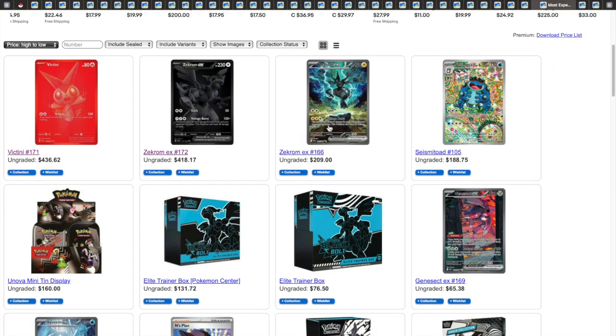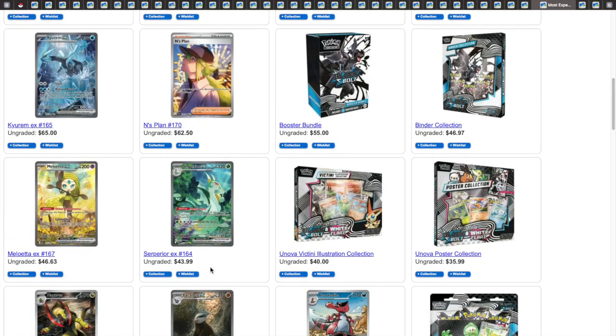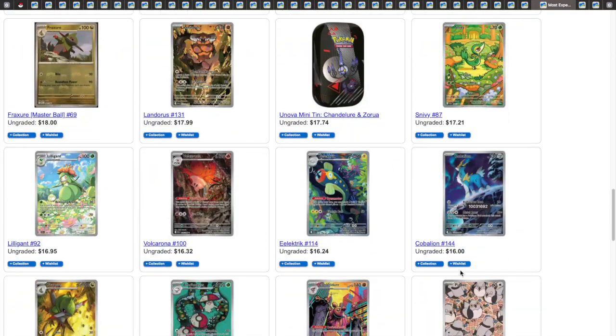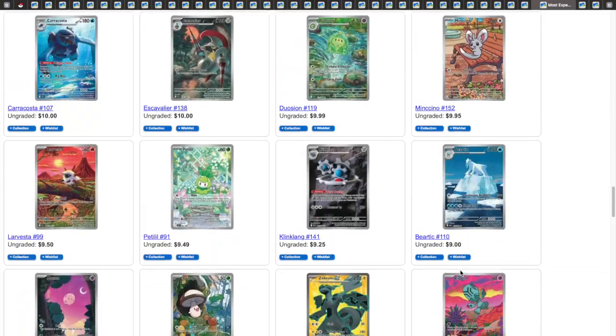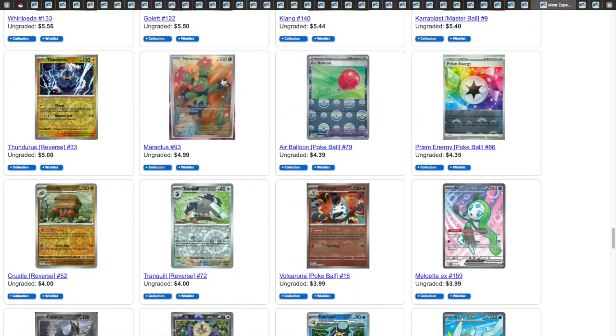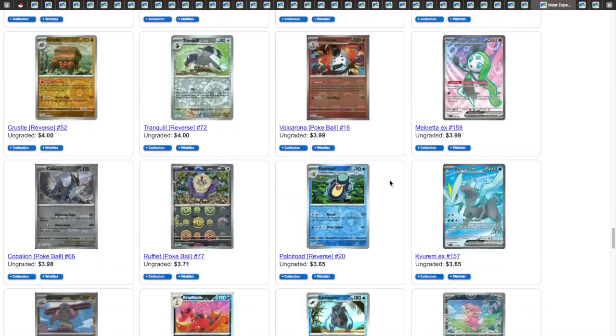They have the Zekrom's special illustration rare, and this card has been gaining a lot of traction because people love this artwork. It's been going up and up in value in the last few weeks, so I think this card has a lot of potential. That's pretty much it. And we have many special illustration rares and just art rares of all the different newer generation Pokemon. So if you open a box of this, I think you'll be guaranteed to get at least 3 different art rares with some Pokeballs and maybe 1 Master Ball also.